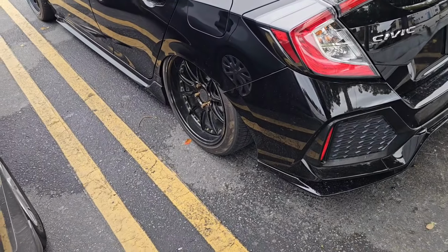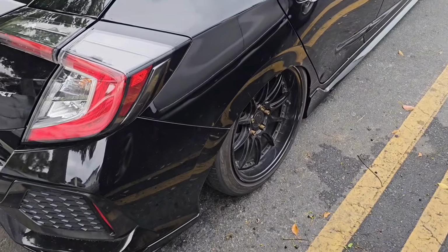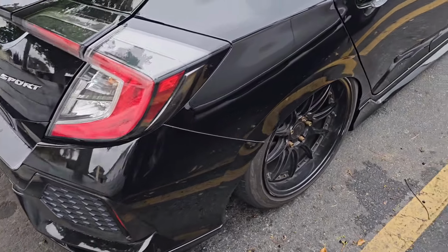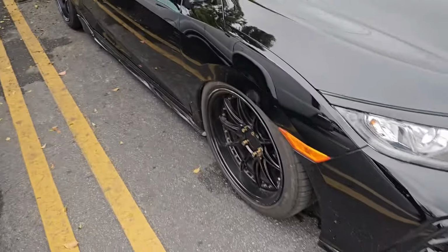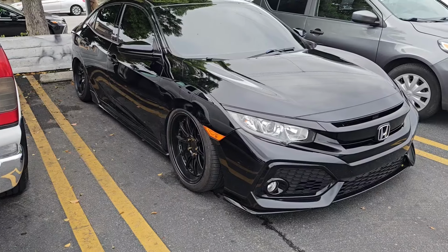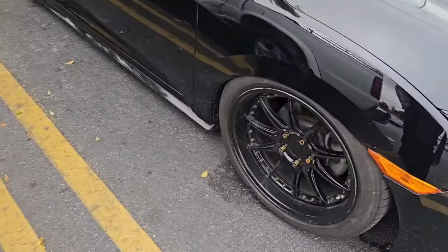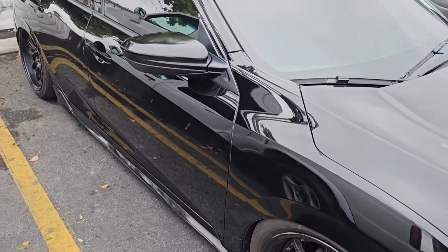Alright, just some quick drone footage, flying over everything real quick. This is honestly all that I wanted to do to my Civic, and then it got ruined. This is a Civic Sport, bagged out, black on black, black windshield. This is all I wanted to do, and maybe I will do it soon, and get rid of the daily. I don't even want a fast car, guys, I just want something clean, low, and just chill like this.